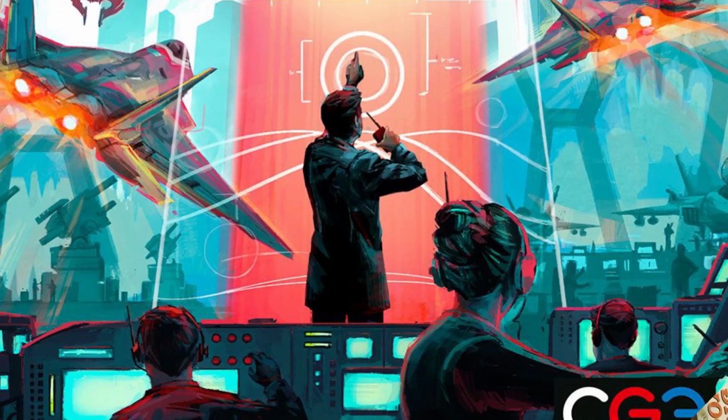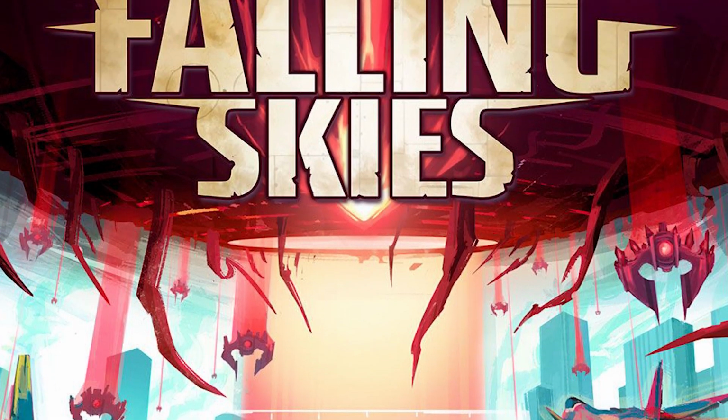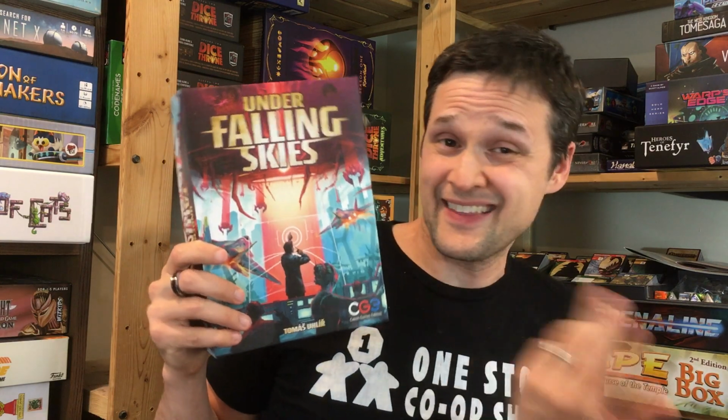And finally we have Under Falling Skies, the solo-only dice placement game with one-off and campaign play. And yeah, it's here. Besides maybe Burncycle, this was the easiest choice of this month. Because Under Falling Skies was one of my top solo games from last year, and one of my top games from last year overall. It's just a lot of fun.